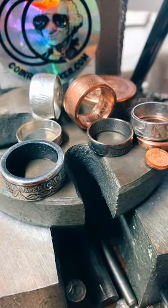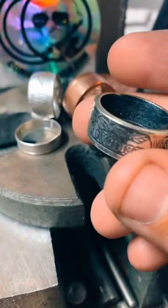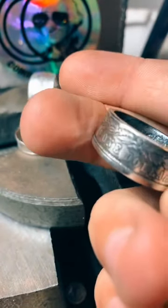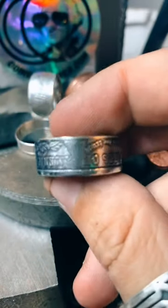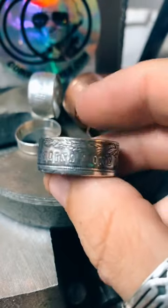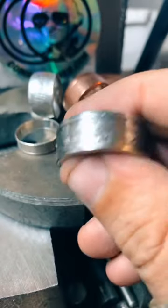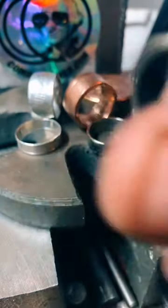Let's see here. This is, let's see if I can find the date on it. It's on the inside. This is a 1886 Morgan dollar. This is the first one I ever did. Most of mine come out a lot shinier than this. I tried to get some darker accenting on it.